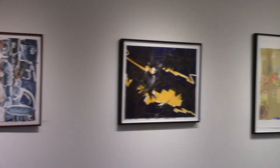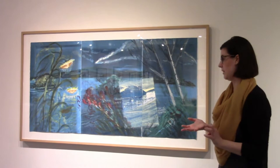This piece by Michael Mazur is actually a combination of a couple different types of printmaking, one of them being monotype. It's actually done in three panels, but there's also a woodblock print that's been put in. So this is kind of demonstrating the artist's mastery of using printmaking and using prints.